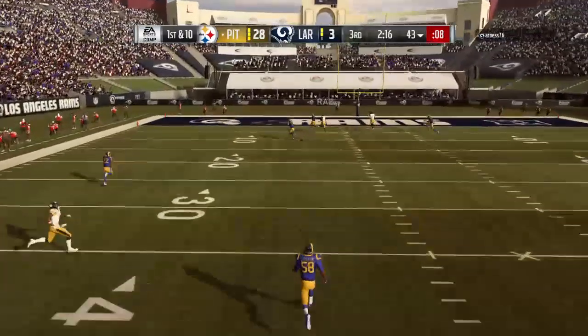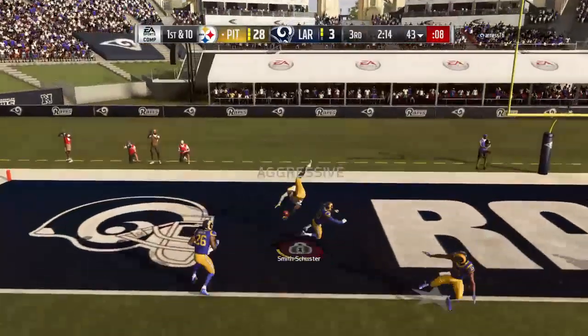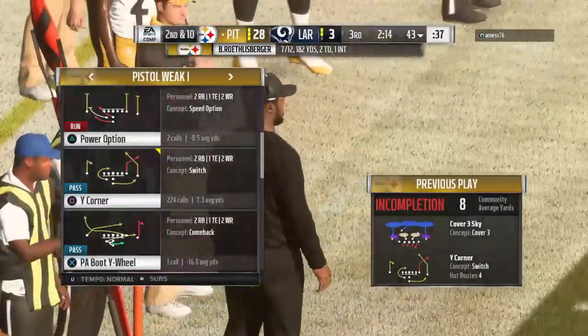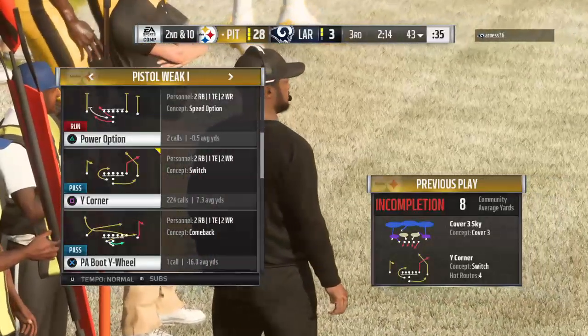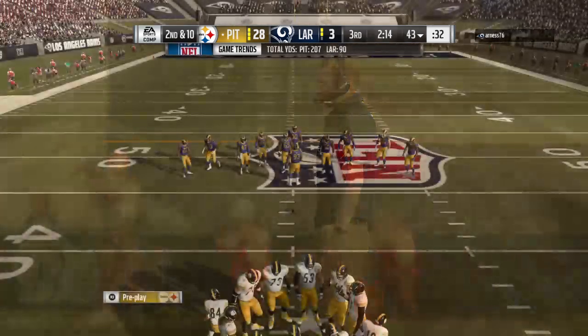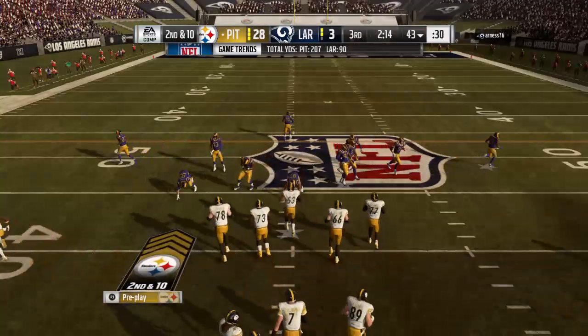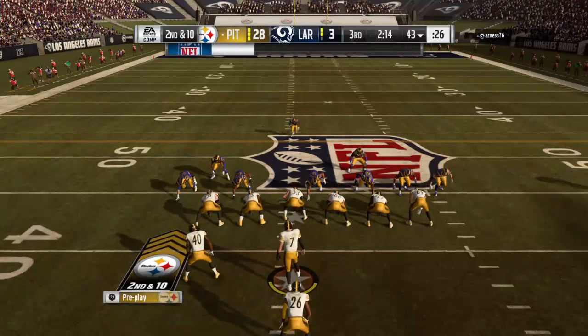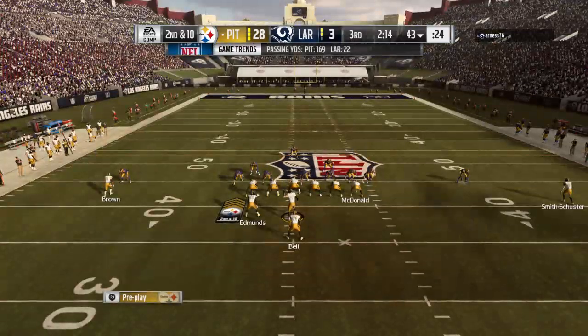Going top shelf for Smith-Schuster. And that one falls incomplete. Looked like he might have had position there, but he couldn't hold on and it's 2nd down. Well, that certainly looked like something that they discussed all week in practice getting ready for this one. Take the big shot right out of the gate. At worst, you'll open up the defense a little bit, loosen them up, have them back on their heels.